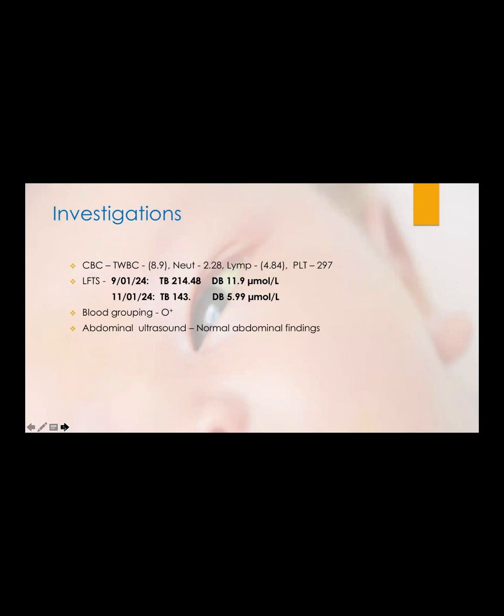And the second one was done 48 hours after the first one, and the total bilirubin was 143. This second one was done for follow-up to see whether it's responding well, whether the unconjugated bilirubin is reducing. We also did an abdominal ultrasound to rule out any obstructive causes of jaundice, and also to check if there is any hepatomegaly or splenomegaly, which would show us whether there are signs of hemolytic anemia in the baby.